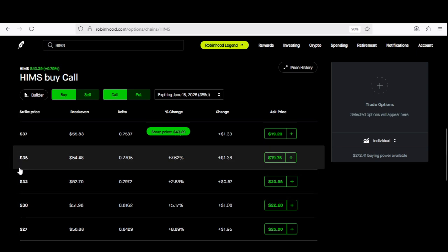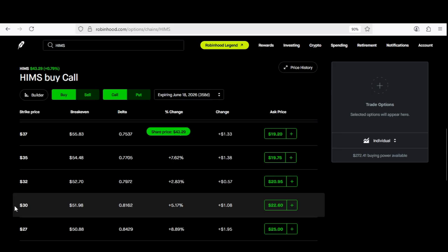The reason I'm going to choose the $30 strike price is because I'm an extremely conservative investor. So what I'm doing is giving myself a lot of wiggle room in order for this trade to go more in my favor. The likelihood of the stock breaking the 40, breaking the 35, and retracting all the way to the 30 is very, very low.